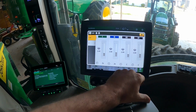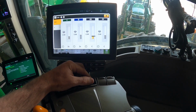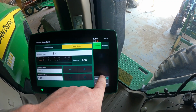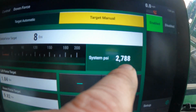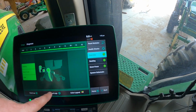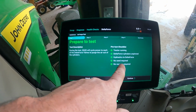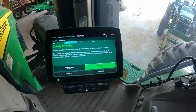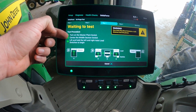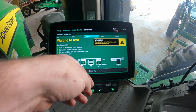And 3 is gonna be my delta downforce. So click that. Okay, so system PSI, we got plenty of pressure, which is pretty good. Checks, air purge. Okay, got that. Turn on the master plant switch. It's on. Center the middle section switches. This one. Lift and hold the left and right auto load switches to begin.